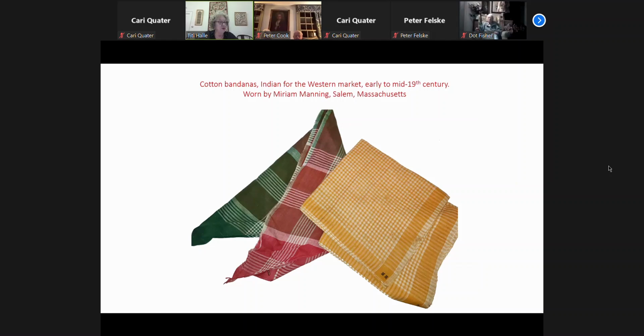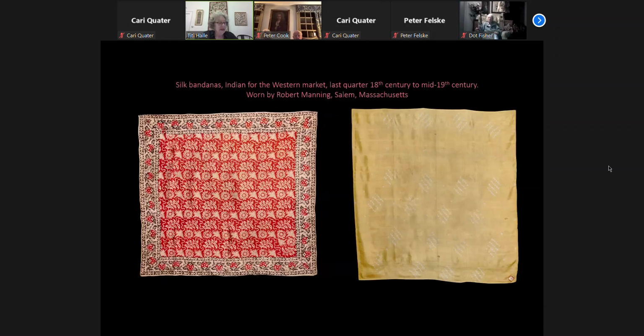Besides the palampour border fragments and the dress that we saw earlier, these 2 woven kerchiefs with the initials MM, presumably for Miriam Manning, and 1 woven man's cravat, both from India, plus 2 bandanas. Seen on the right, a yellow tie-dyed Indian bandana, and on the left, a colorful block printed one known as a chopa. The bandana is one of India's most enduring introductions to the Western wardrobe. Who has not had a bandana?